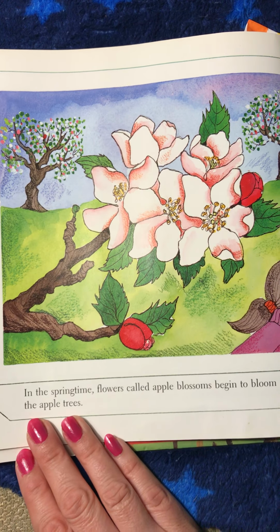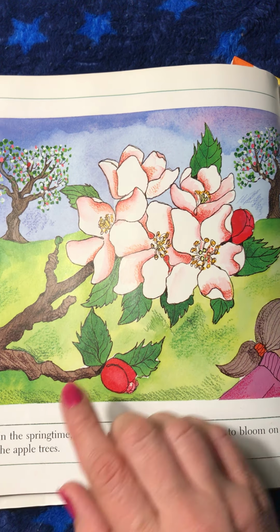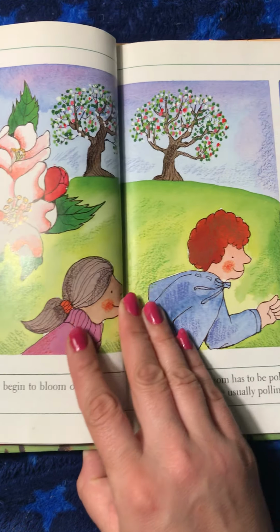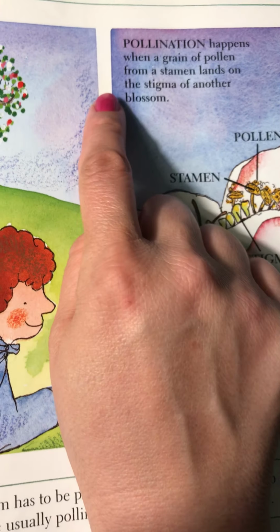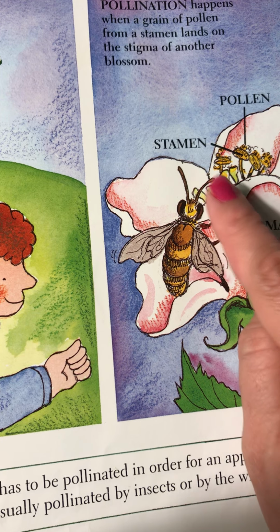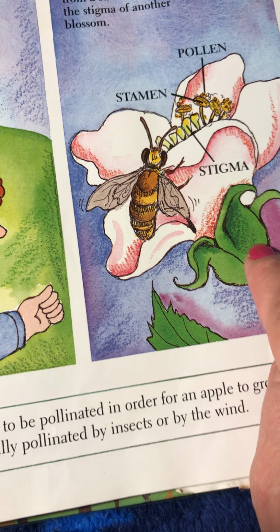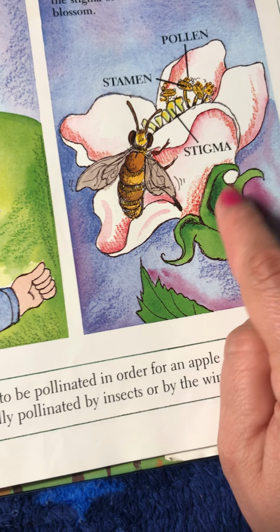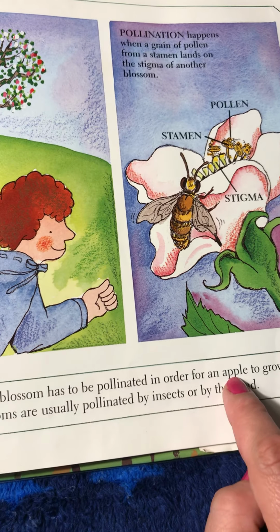In springtime, flowers called apple blossoms begin to bloom on the apple tree. The apple blossoms are so beautiful. Pollination happens when a grain of pollen from a stamen lands on the stigma of another blossom. It lands on there and it actually goes down, down, down, down into here. And this is where your apple will start growing, right here at this round part. Each blossom has to be pollinated in order for an apple to grow.